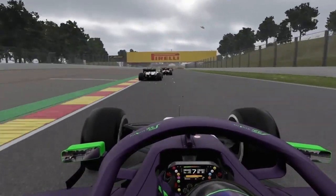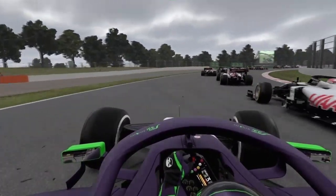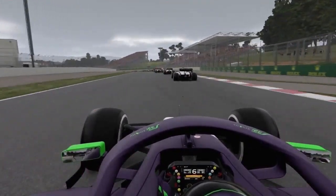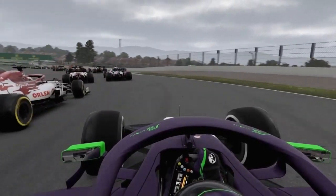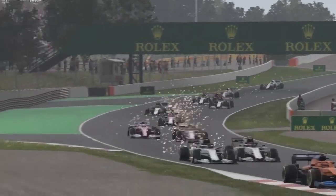So we are sandwiched in between the two Haases. And here we go into the corner around the outside. Will these hard tires be able to help us? No, they won't. The Haas gets back up our inside. But we have the inside for the next corner as we go for a dive bomb. And we call ourselves Dive Bomb and McGee. But here we go. We are right behind.